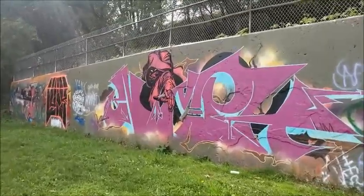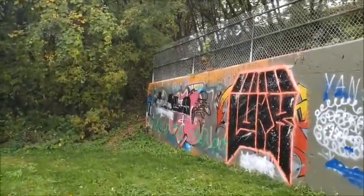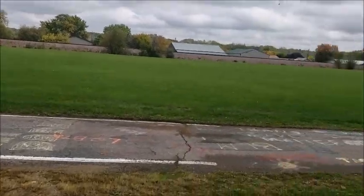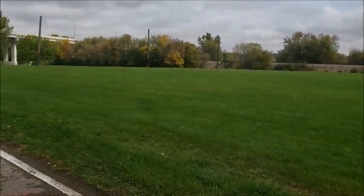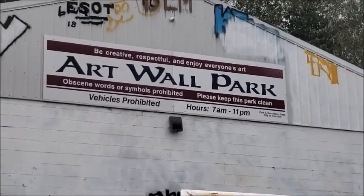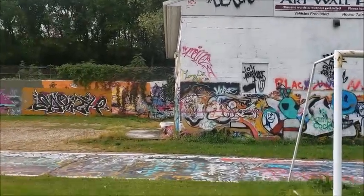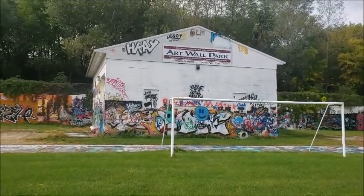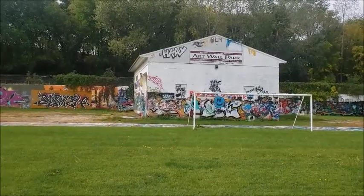For somebody to put such detail into works like this, they might know that it's not going to be cleaned up. And they even graffitied on the trail quite a bit at the soccer park that's getting mowed. Alright, I missed this sign. I want to designate this area as a graffiti hotspot. Vehicles prohibited and obscene words prohibited. So they're encouraging this type of activity so that the graffiti artists can branch out and plague other cities after practicing here, right?